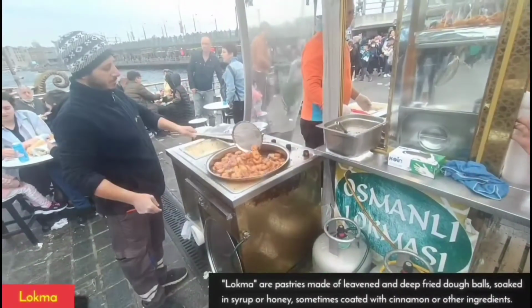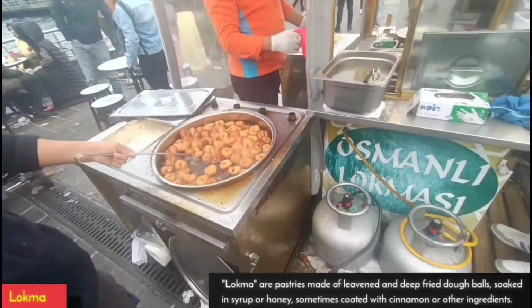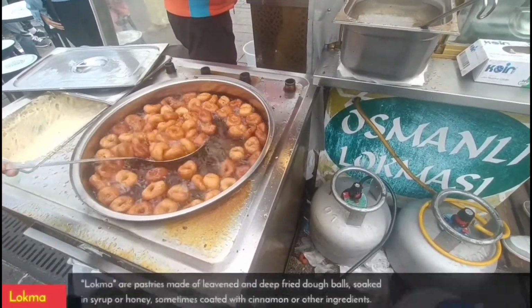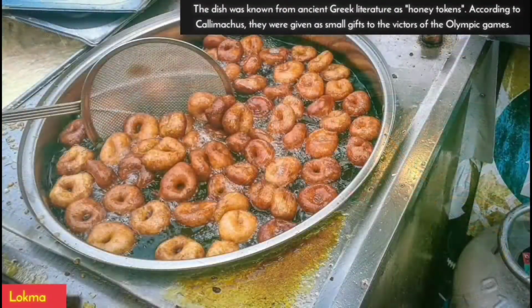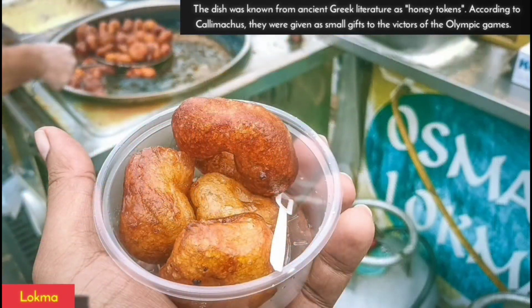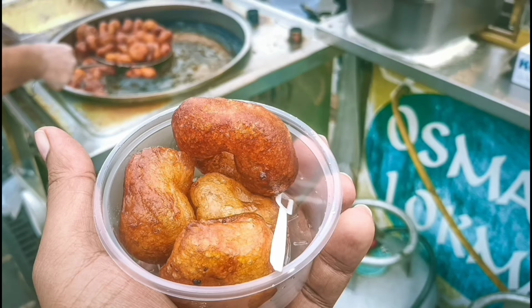Lokma are pastries made of leavened and deep-fried dough balls, soaked in syrup or honey, sometimes coated with cinnamon or other ingredients. The dish was known from ancient Greek literature as honey tokens. According to Callimachus, they were given as small gifts to the victors of the Olympic Games.